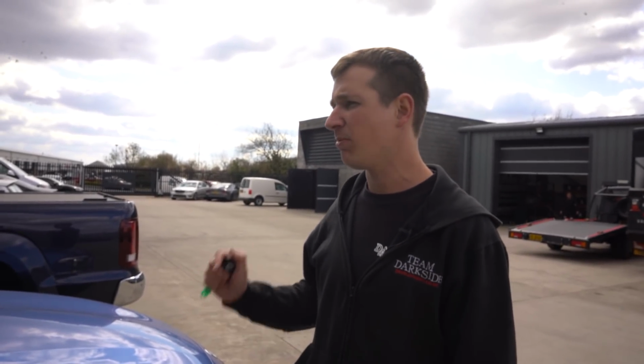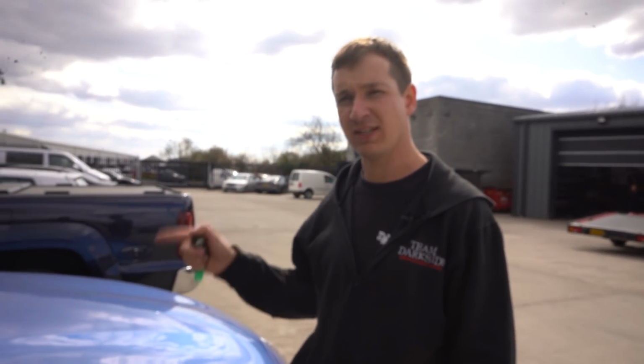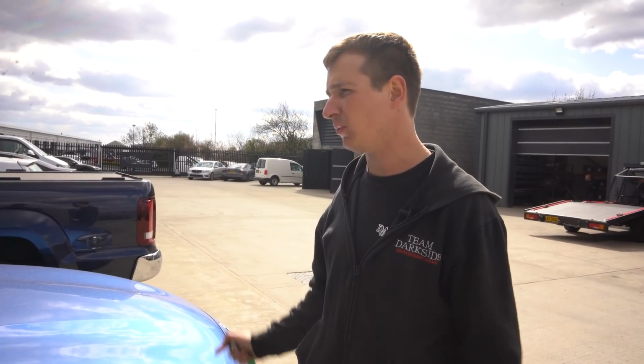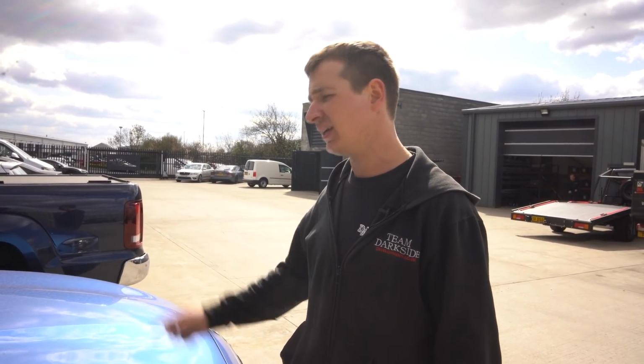I think before we go for the next track day, we definitely want the DPF to be sorted. We might get the rear diff in, because we've been sorting that out for a while as well. But I think it probably wants the suspension first. But we'll see how we get on with this. We'll get the DPF done, and then we can get it on the dyno and get everything sorted.